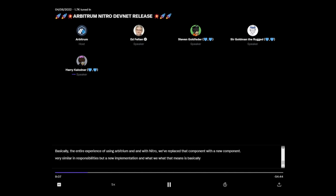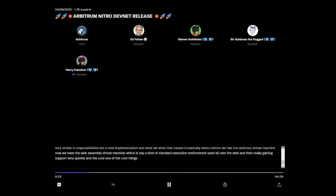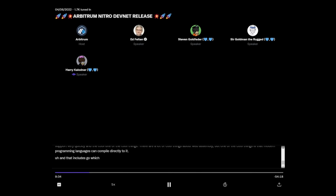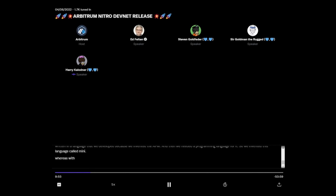And what that means is where before we had the Arbitrum virtual machine, now we have the WebAssembly virtual machine, which is a standard execution environment used all over the web and gaining support very quickly. One of the cool things about WebAssembly is that modern programming languages can compile directly to it. That includes Go, which is the language that Geth is written in. Where before we had the AVM and ArbOS written in a language that we developed, because we invented the AVM and then needed a programming language for it, so we invented a language called Mini, with Nitro we are instead able to take traditional Go code and compile it and run it in a virtual machine.